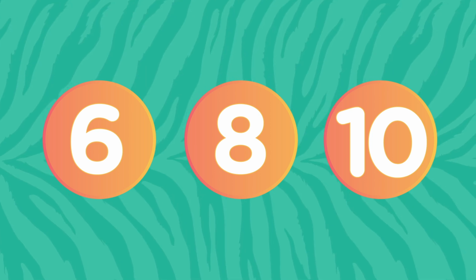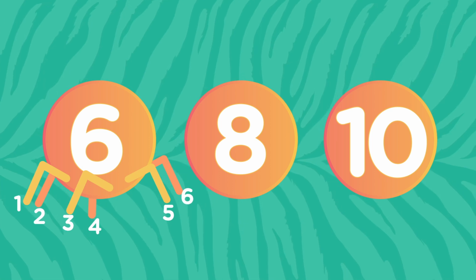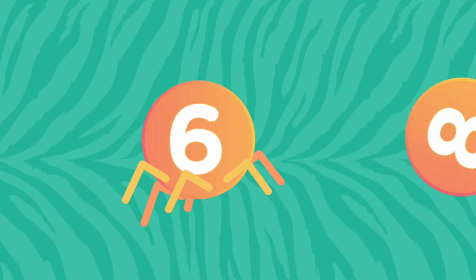Well, weta are insects. If you guessed 6 legs, you're absolutely correct. 6 legs, same as any other insect. How did you do on that trivia? You got all 3 right? Good job. You guys are geniuses.